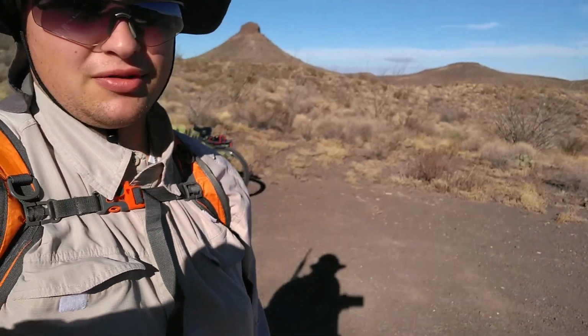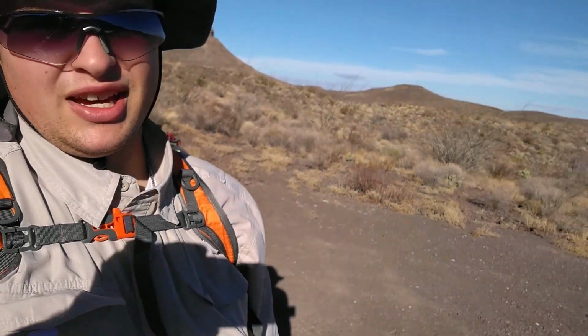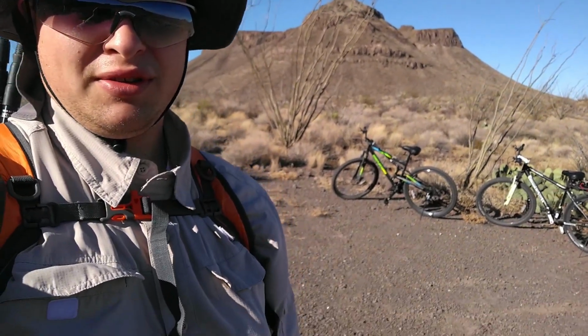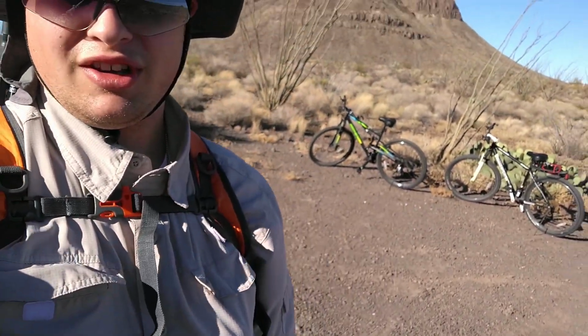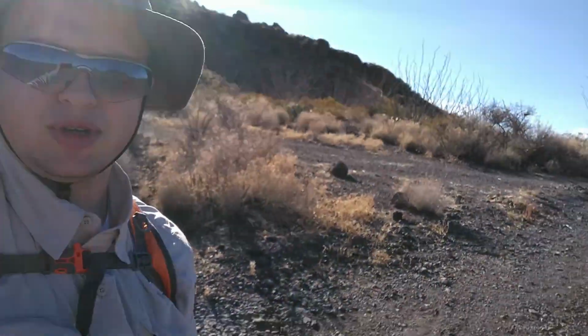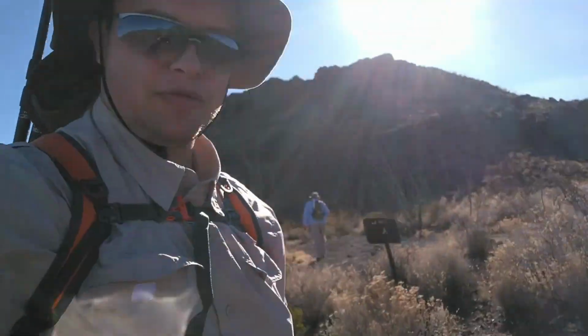Okay guys, so about 4 miles later and 55 minutes down the road, we have made it to Mota Mountain. You can see behind me. We've put our bikes to the side here, down a little parking area, and behind me we have Mota 2, Mota Dos campsite, and we stayed here once before.